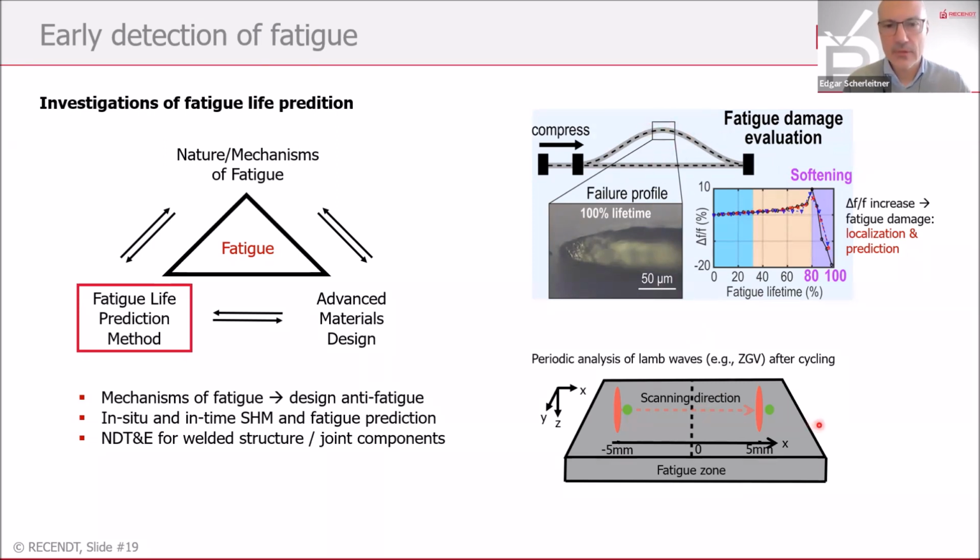So this is also a possibility that we would have with laser ultrasound: to understand the mechanisms of fatigue better and then design anti-fatigue, and to do in situ and in-time structural health monitoring and fatigue prediction, and also NDT and evaluation for welded structures and joint components.